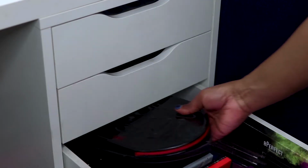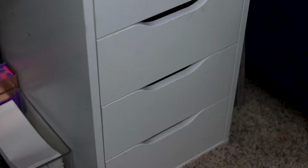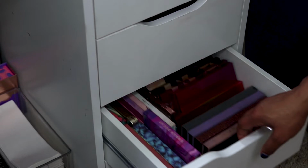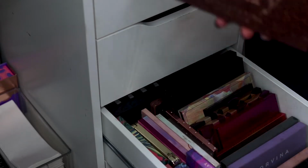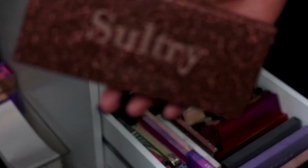And then for the fourth week, I believe we have the ABH Master Mario palette. I don't have that palette, so what I'll do is I think I'm going to substitute that palette with ABH Sultry because I've never used it. It's still brand new in my collection from whenever it came out last year. So I'm just gonna go ahead and use that, since the palette with Makeup by Mario was also a very neutral palette. Sultry will work for that. So yeah.